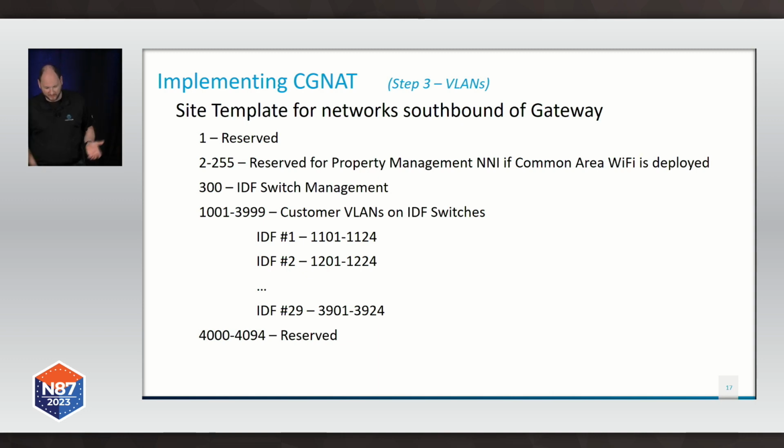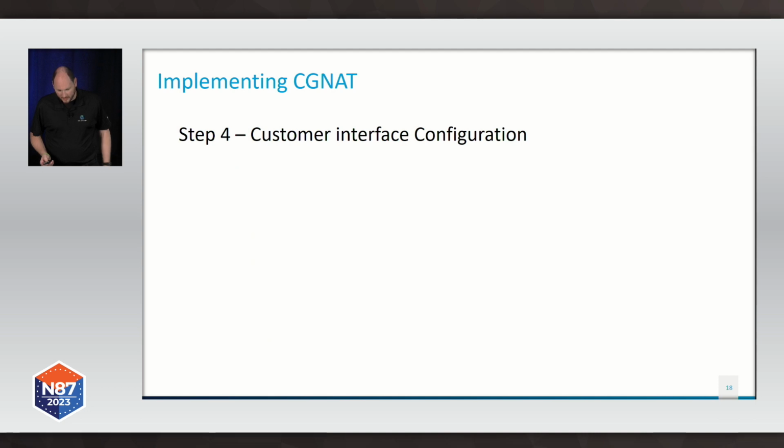Because we're Wi-Fi, when we jump into managing the network on the property, sometimes they will have their own small business network in the leasing office, but we're going to do the Wi-Fi for them across the whole property. So we're just going to hand off a VLAN, like a layer 2 setup over there.